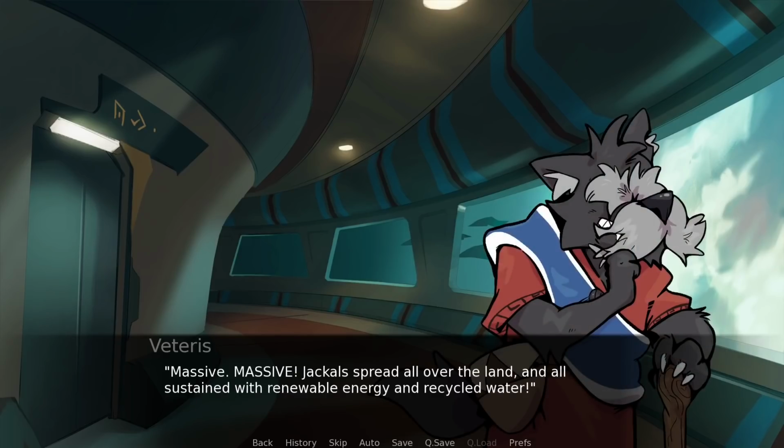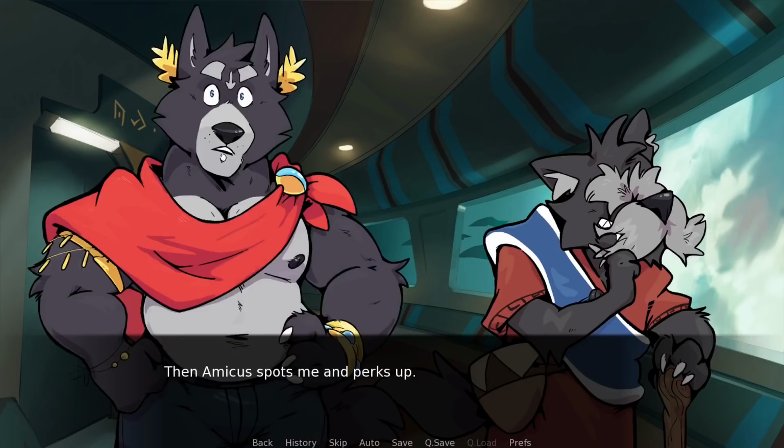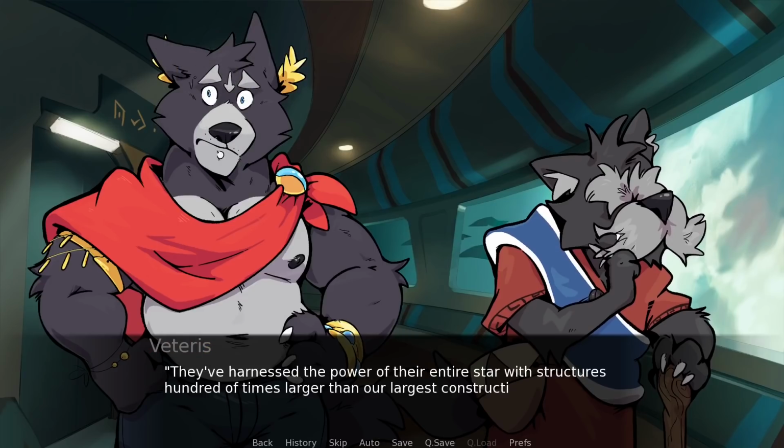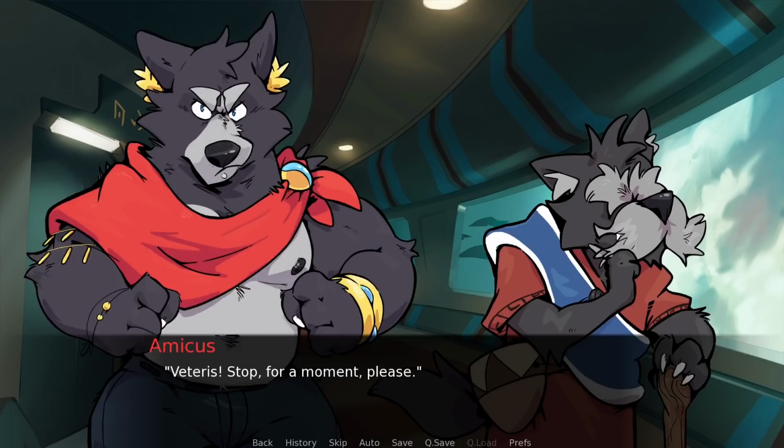Massive. Jackals spread all over the land and all sustained with renewable energy and recycled water. Oh, indeed. Then Amicus spots me and perks up. They've vested their own planets. Yes, Scipio, I wanted to... They've harnessed the power of their entire star with structures 100 times larger than our largest construction projects. Imagine if we could even achieve a fraction. Amicus! Stop for a moment, please.